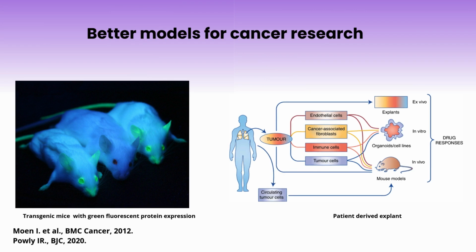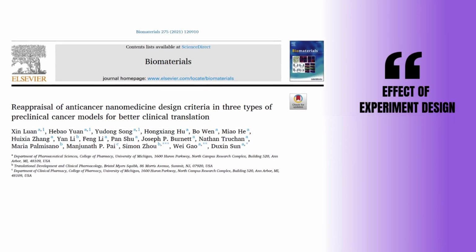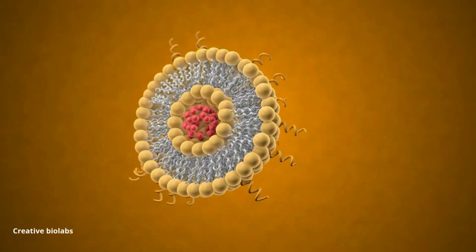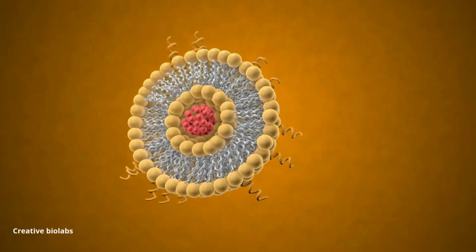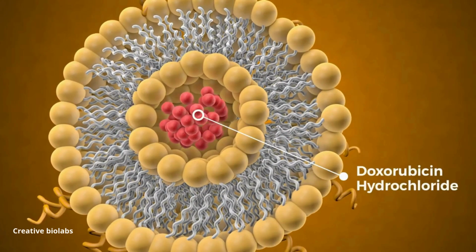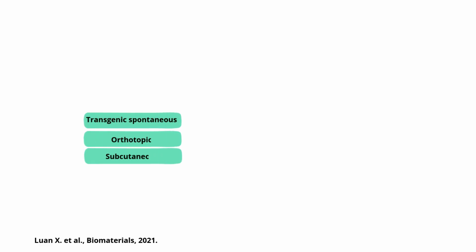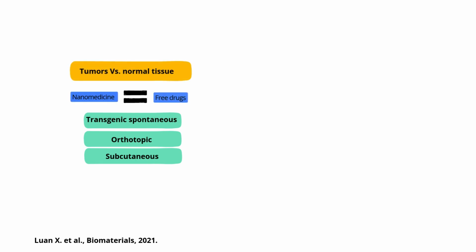To clarify the questions on nanomedicine design based on the EPR effect, Luan et al. tested if commercialized nanomedicines such as Doxil, Myocet, Abraxane, Genexol-PM, and other brands could enhance tumor accumulation by the EPR effect versus normal breast tissue in 3 different breast cancer mouse models, which were transgenic mouse spontaneous, orthotopic, and subcutaneous breast cancer. They initially analyzed tumor accumulation of small molecules, which were Evans Blue and doxorubicin, in tumors versus the normal breast tissues in the 3 different mouse breast cancer models that we talked about, with the same cancer type and same genetic background.